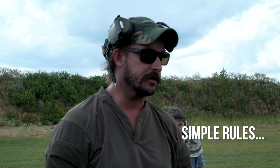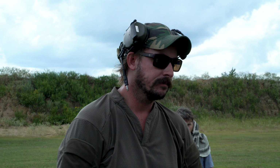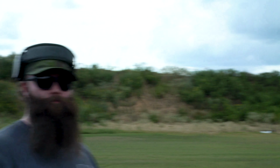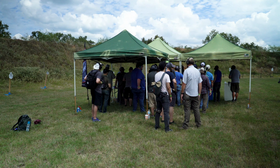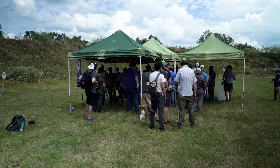Safety stuff. All the guys at the ranch are great guys, so if I see you doing something stupid, I will stop you. They were incredibly helpful. They got us a couple of big shade awnings set up so that at that initial short range, everyone could actually be in the shade, which was huge.